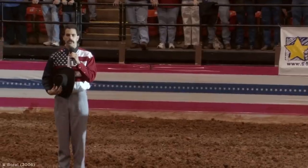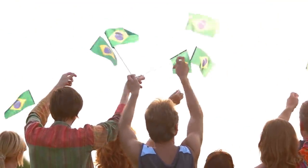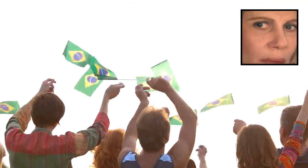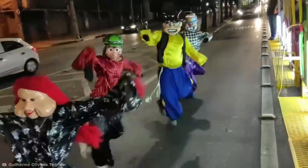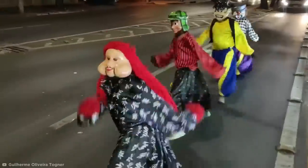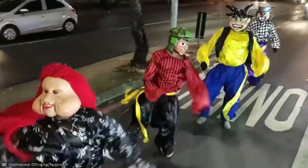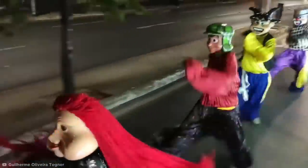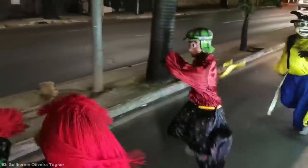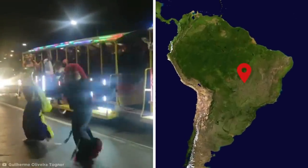Learning about different cultures is always fun, but there's one cultural oddity in Brazil that will probably leave you with more questions than answers. You probably have no idea what you've just seen, right? This explosion of funky dancing and colorful costumes is something known as Carreta Furacao, or Little Train of Joy, that has become widely known in Brazil.